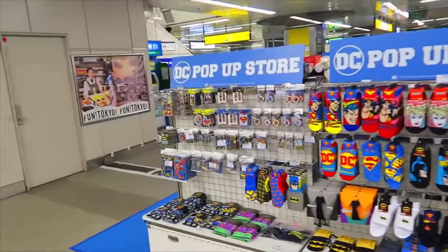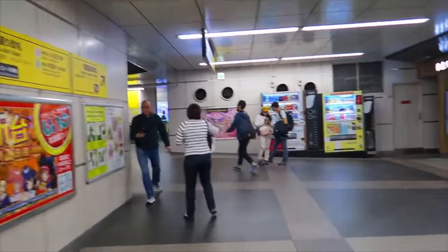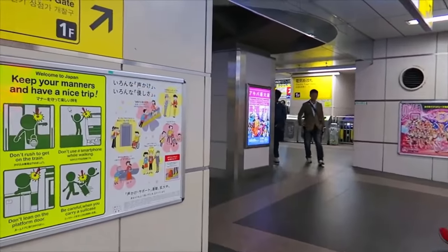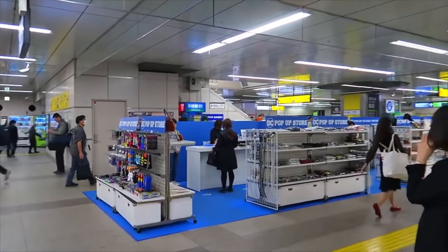Anyway, in this exact spot right here, which is directly next to the Electric Town exit, they have pop-up shops pretty much all the time. They've had lots of different stuff. I've seen Godzilla pop-up shops and various kinds of anime, things like that. So if you just come right here next to the exit, there should be something pretty cool for you.